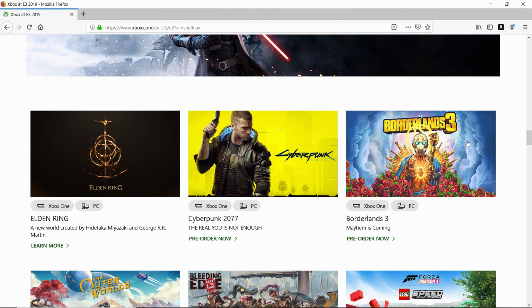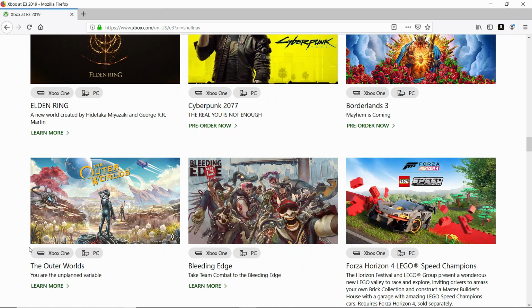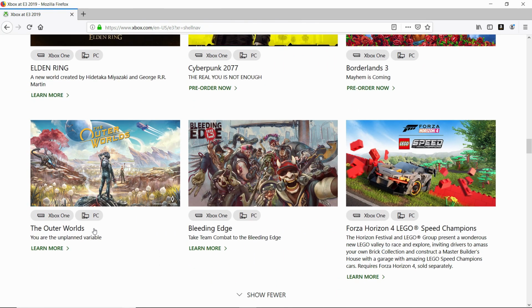Borderlands 3, they had another little trailer for it. They also announced and revealed, which we heard some rumors about, an expansion, released now, sort of between 2 and 3 that kind of connects and ties the two of them together. So that was there. They opened with The Outer Worlds, actually. It seemed pretty cool. It had a little bit of a trailer. They did say it's going to be coming out with Xbox Game Pass at launch.